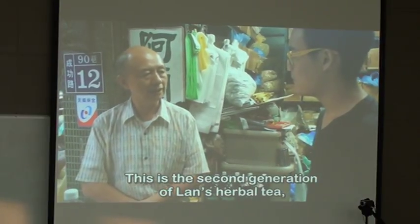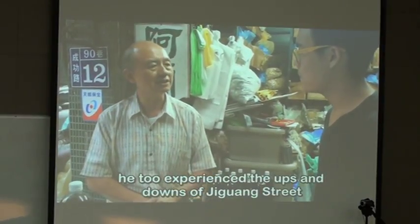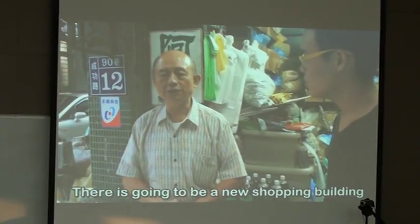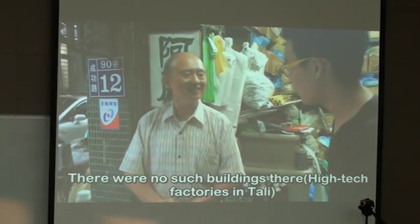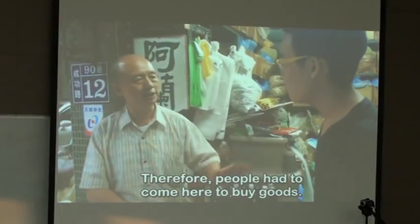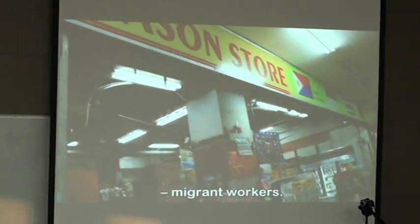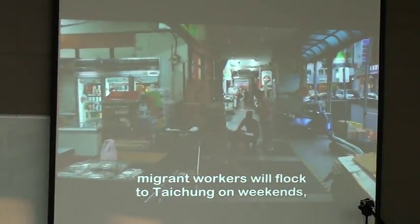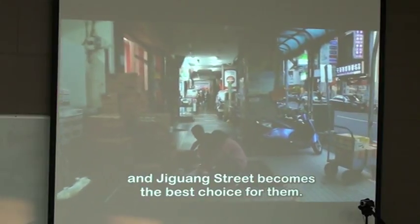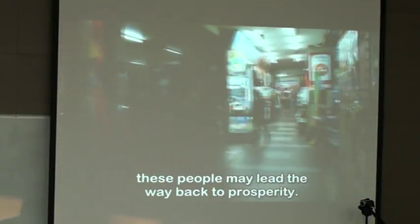This is the second generation of Lance herbal tea. Like Grandpa Chen, he too experienced the ups and downs of Jigong Street. After decades of decline, Jigong Street finally found a chance to make a comeback. Migrant workers. Thanks to the location, migrant workers flock to Taichung on weekends, and Jigong Street became the best choice for them. Maybe in others' opinion, Jigong Street is a symbol of disorder, but in Grandpa Chen's view, these people may lead the way back to prosperity.